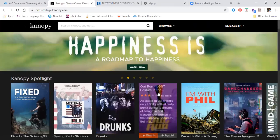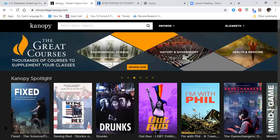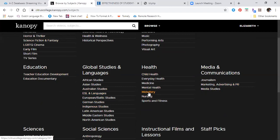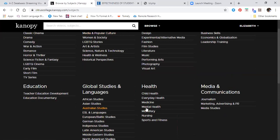There are apps for this you can put on your phone or on your smart TV or on your tablet or whatever you have. So in addition to using it for class, which we're going to watch how to do, you can also do fun stuff. If I click browse here, I can see it breaks it down into all different subjects. So I can do health. I might be interested in mental health here for stress. Let's take a look at what happens if I just click in mental health.